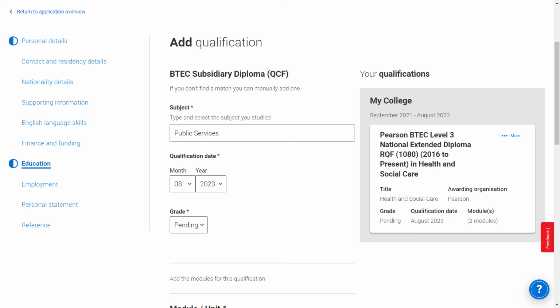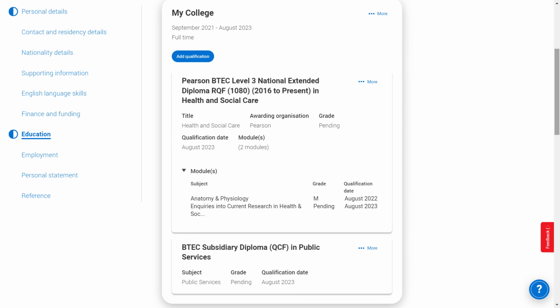It is again possible to add details of the units being taken, although this time you will need to type in the full title of each unit. By scrolling down and clicking on Save Qualifications, it takes you to this screen, and you will see summaries of both BTEC qualifications that we have entered.